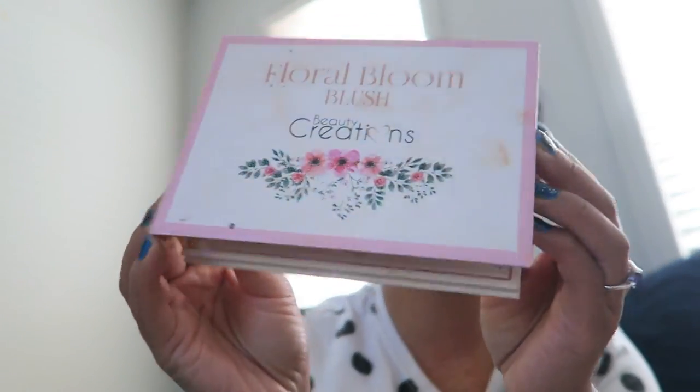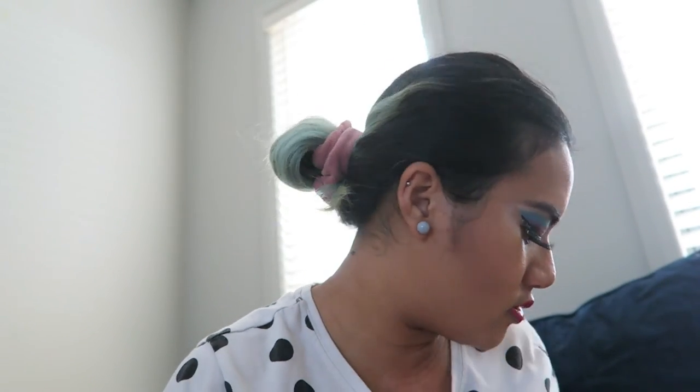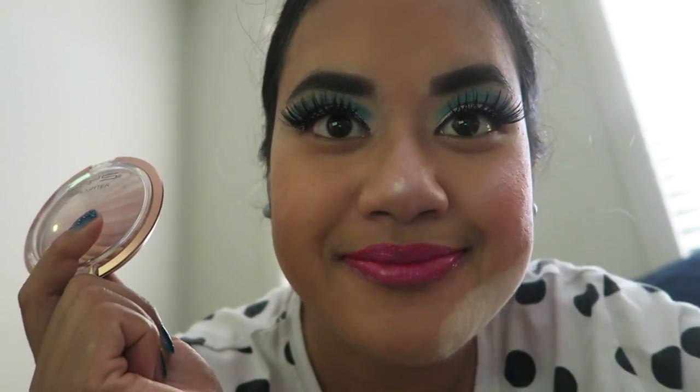Blush, I'm going to be using my floral blush palette by Beauty Creations, and it's the shade here. And I'm probably not going to be able to do this all on camera, so followed by that, the highlighter I used was this one by BYS. It's the BYS highlighter called Santa Monica, and I love that it has these three gorgeous shades.